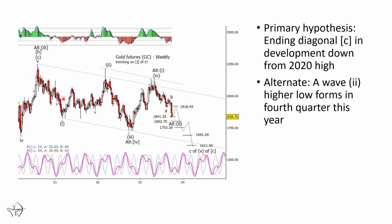If I'm wrong, the alternate is that this was in fact a wave 3, and there was a wave 4 correction, and then this is maybe a first move up in what will be a bracket wave 5. After making this initial move up through the first half of this year, we're getting a correction, and we would expect to get a higher low, probably more likely next month, but somewhere later this year. We watch for a higher low to form and a strong move up next year that would take out the 2020 high. But that's not my primary hypothesis.